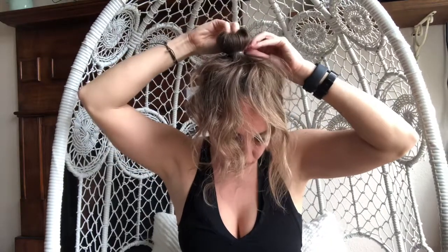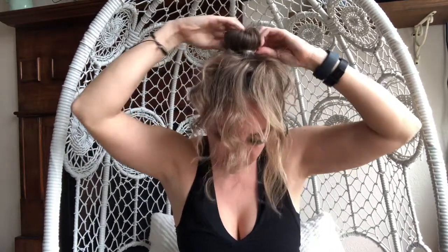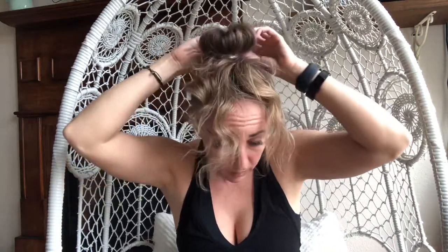So yeah, it looks a little weird right now. So you've got the scrunchie underneath, you've got this rubber band, and you can pull some of the hair around to the bottom a little bit. You don't even have to do that. But basically, you just pull this up and around. It makes it look like you've got a bigger bun. And then you can take this extra, and this is what they did in the video, and put it around.